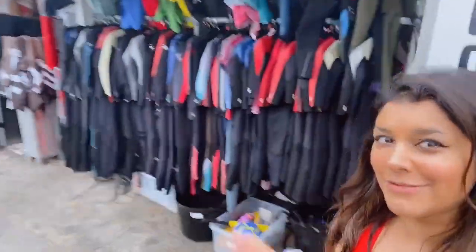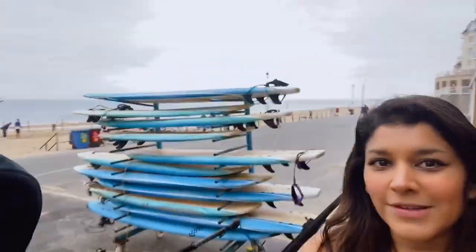Ready to go in. So we just get fitted up with the wetsuits here. And then they give us a surfboard each and a paddle. And we're basically going to be paddling for about 2 hours, which is really fun. We'll go on a little journey around the coast.